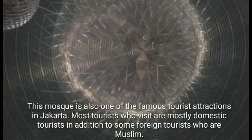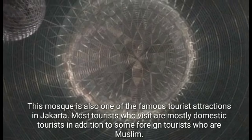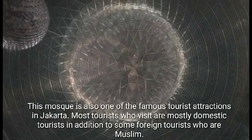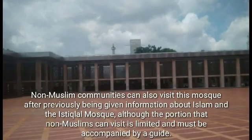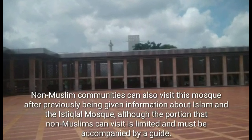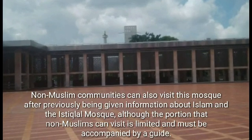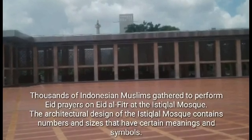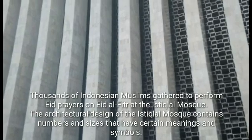This mosque is also one of the famous tourist attractions in Jakarta. Most tourists who visit are domestic tourists, in addition to some foreign tourists who are Muslim. Non-Muslim communities can also visit this mosque after previously being given information about Islam and the Istiqlal Mosque, although the portion that non-Muslims can visit is limited and they must be accompanied by a guide. Thousands of Indonesian Muslims gathered to perform prayer on Eid al-Fitr at the Istiqlal Mosque.